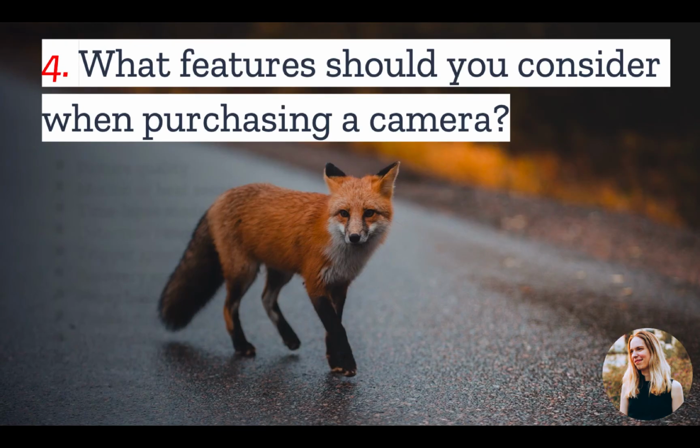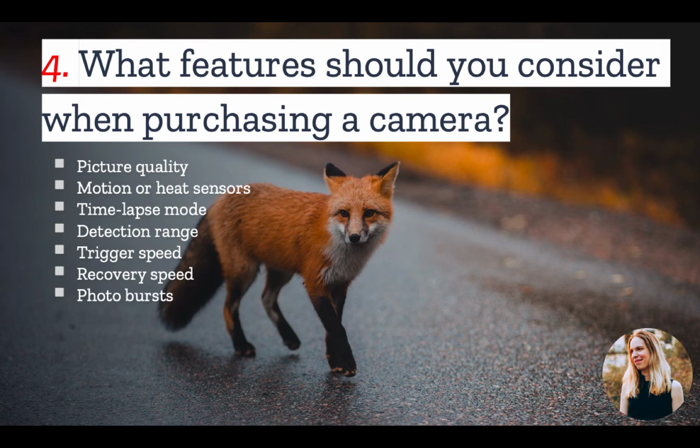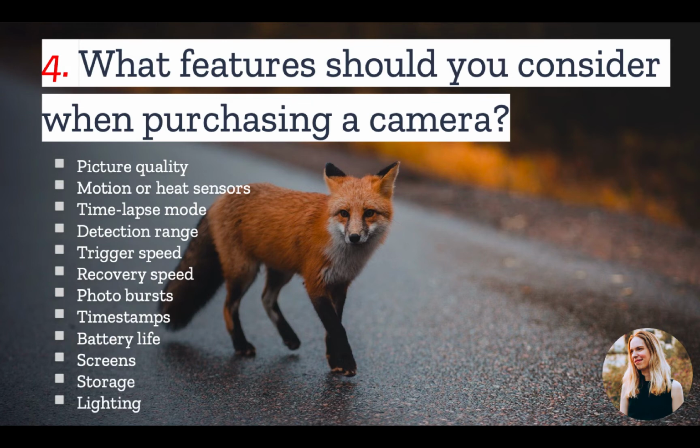Number 4. But regardless of the kind of camera you are purchasing, here are a few factors you should consider when making your decision. The picture quality of the camera, whether it has motion or heat sensors, or a time-lapse mode, the detection range of the camera, its trigger speed and recovery speed, whether it can take photo bursts or several photos per second, if it'll provide timestamps, its battery life, the kind of screen it has available, where the photos are stored, and the kind of lighting it comes with for night shots.